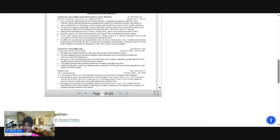Also, election judge. Maybe you want to get paid. Sign up to be an election judge in November, right? Or anytime that you have elections, they pay pretty good to be an election judge. So those are just different ways that you can get involved. So that's the resume part.